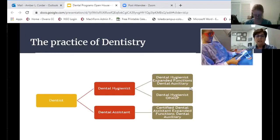So the dental hygienist does work for the dentist. The dental assistant works with the dentist in the same room. They're handing and assisting the dentist. And when they're done, they can take a state exam and become a certified dental assistant. Once they're certified, then they also can move on to that brownish box and become an Expanded Functions Dental Auxiliary. But they do have to have that state tested exam or the dental assistant national.